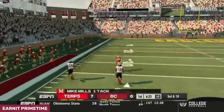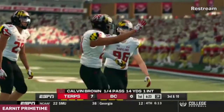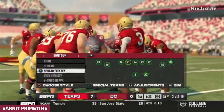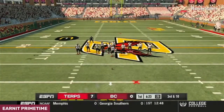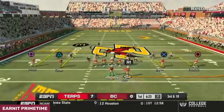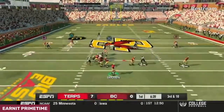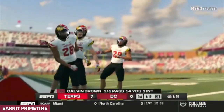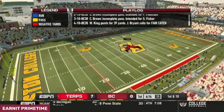He lets it go, and it's incomplete. Pretty good effort here by the quarterback in trying to squeeze that ball into a tight spot. Yeah, I know it was incomplete, but he didn't have too many other options. Mike 56, Mike 56. Sit. Well, he tried to thread the needle with that pass. Well, here the quarterback makes a poor decision throwing into coverage.